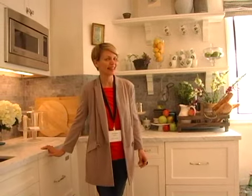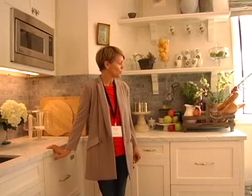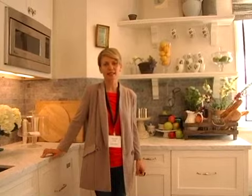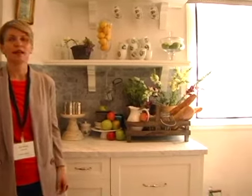Hi, my name is Anastasia. My firm is Viola Design. This is my kitchenette, and our intention for this was to create a space that just had every luxury amenity you can imagine.